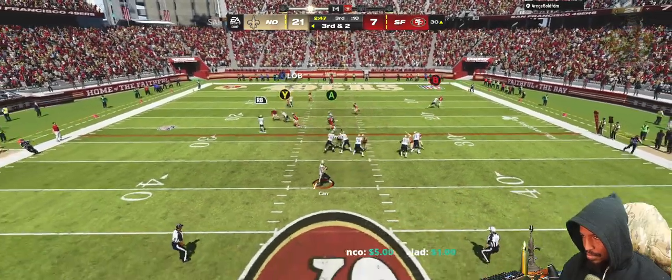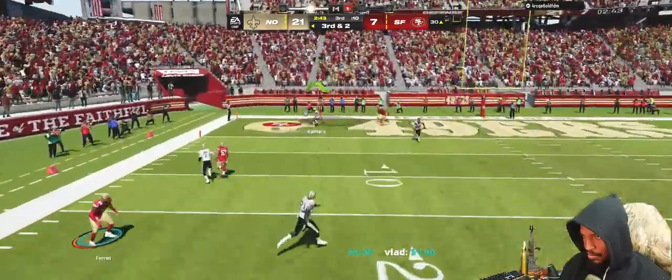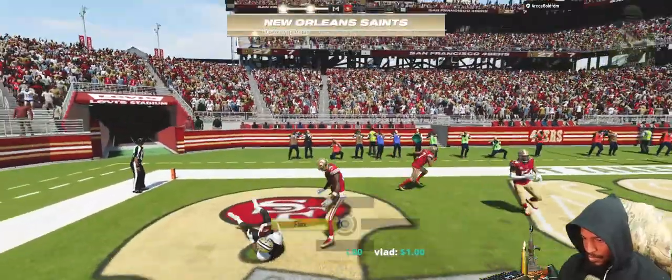Looking to throw on third and two. He's going to rifle one deep left side. And he's got it.